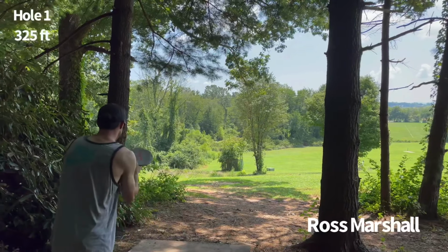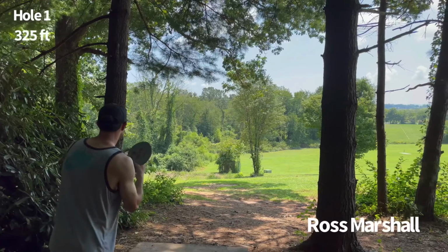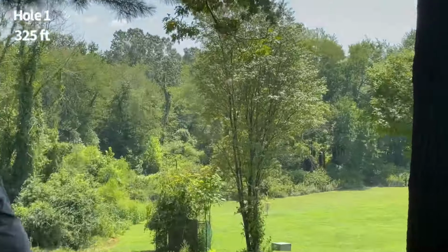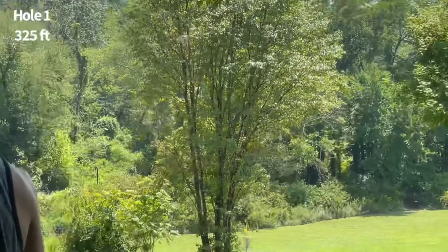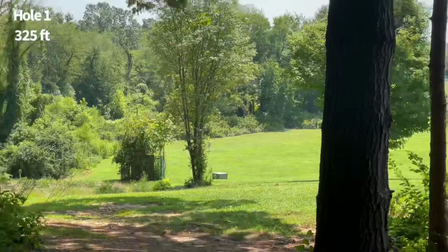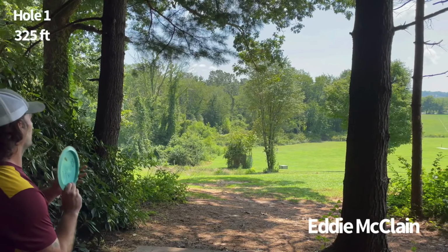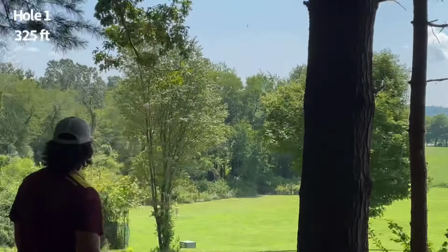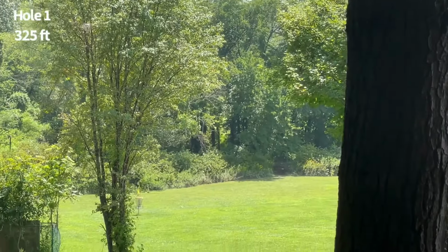First up on the tee is Ross Marshall. Opting for the forehand route, and he throws it really close. Second on the tee is Eddie McClain. He is an overhand specialist. He threw javelin in college, so he has a lot of overhand power.